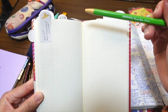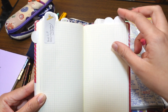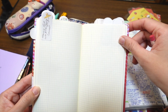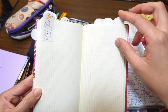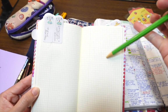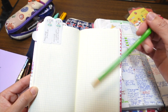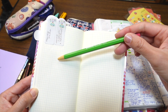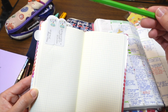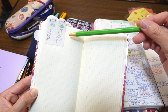Then I'm going to write down here the books that I have read for 2022. Some movie list. Yeah, and this is one of the most important sections of my Hobonichi. I'm going to write here my monthly tracker and also my monthly highlights and achievements.